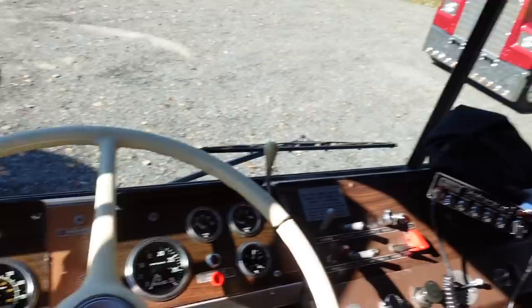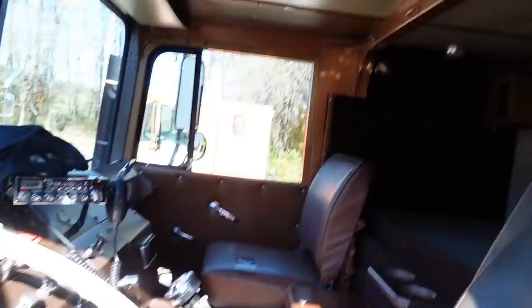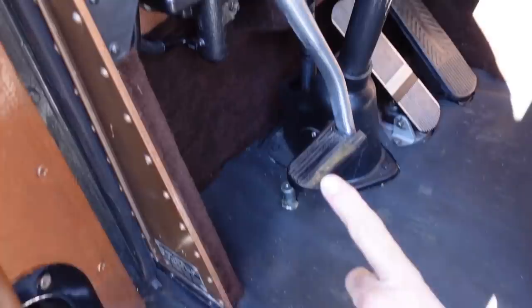New clutch slave cylinder. This has a hydraulic clutch on it. I put in a slave cylinder and a new clutch master cylinder. I think your cracker box might have that. Yep, same one. Wagner made them.